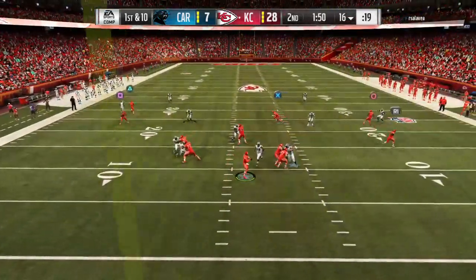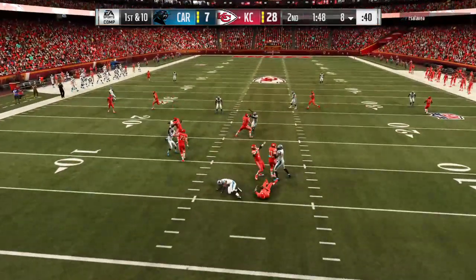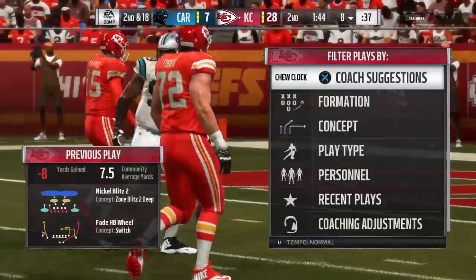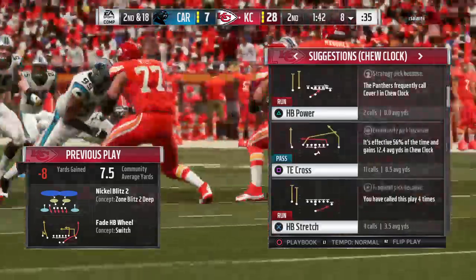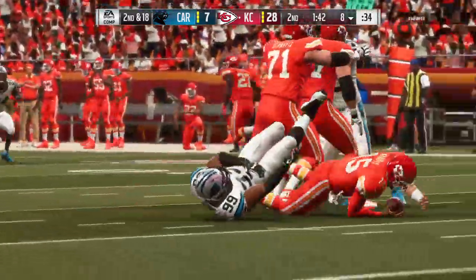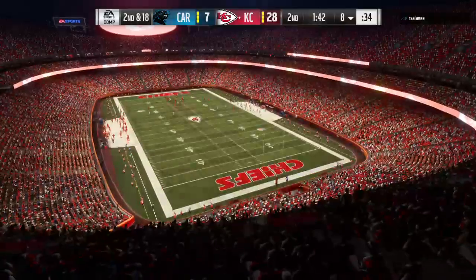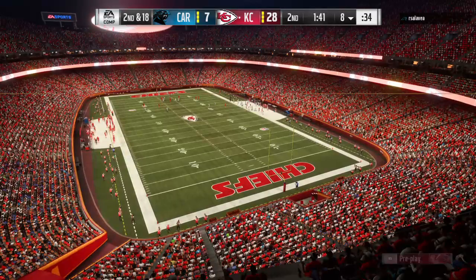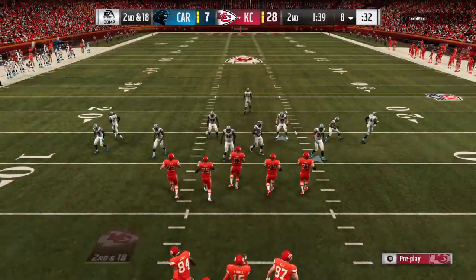So after the INT, here's Mahomes. The Panther rush too strong. They get there and take him down. K1 Short with a great push up front. He picks up the sack and a loss of 8. Sacks, a growing theme in this first half.